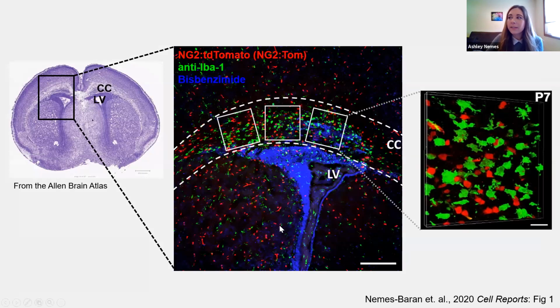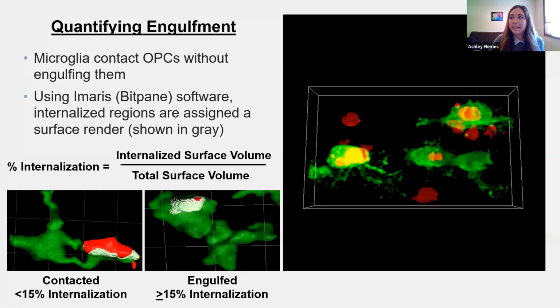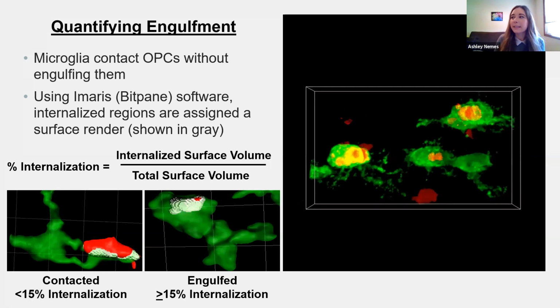To study this, we used coronal brain sections and looked at different time points in development. We identified microglia using, in this case, IBA1 with green and OPCs with reporter mice. And we took Z-stacks from different parts of the corpus callosum. We ended up with 9 per animal. And by taking those Z-stacks, we could use software to 3D reconstruct them and look at the interactions between microglia and OPCs. And we noticed in these images that OPCs were being contacted as well as engulfed, so they weren't necessarily being engulfed in all instances, and we wanted to study this further.